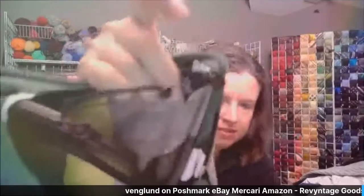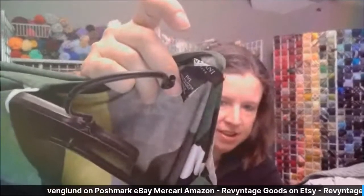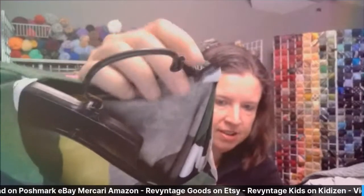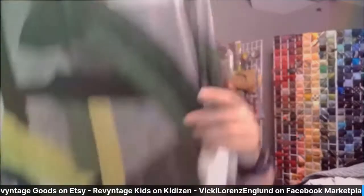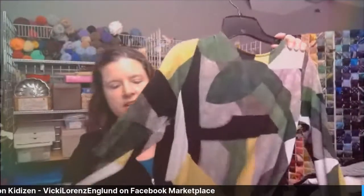This next one is from Alfani Petite. Actually, I think that's what it said. There's the tag for Alfani Petite. It's petite extra large, or yeah, petite large. I actually sell this brand at Macy's. It's kind of a longer tunic. It's very cute, very colorful. I don't see anything right off the bat as far as what could be wrong with this one.